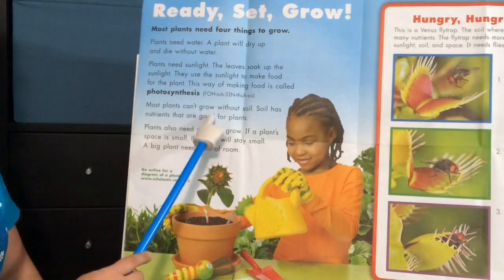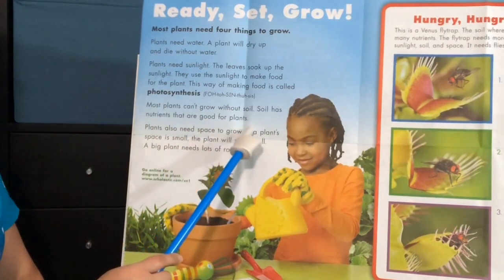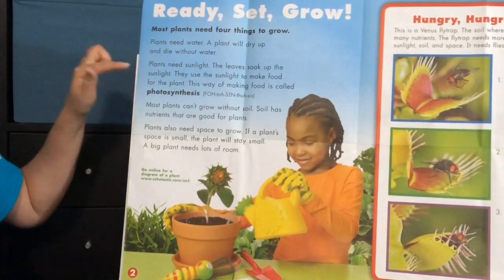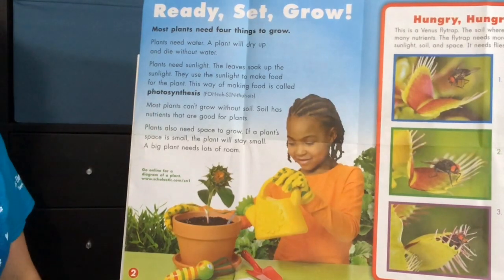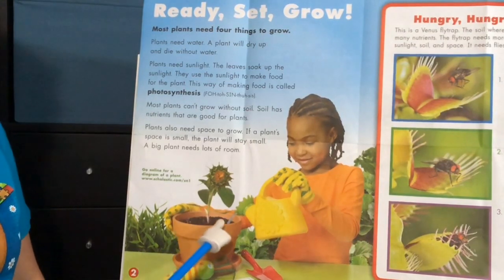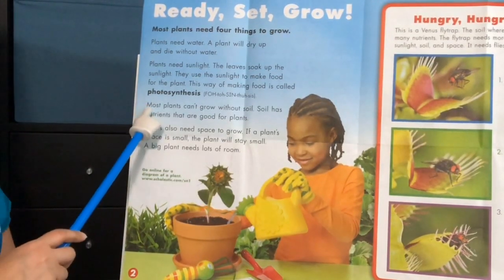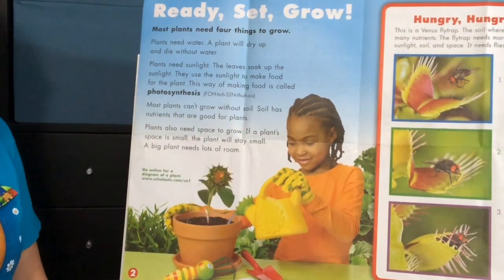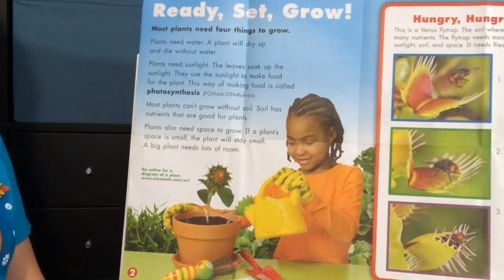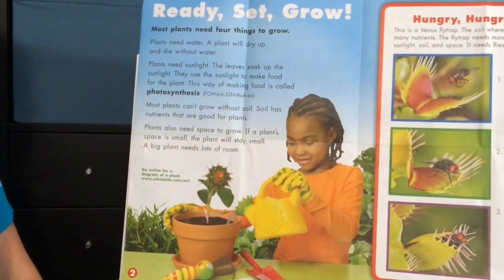Most plants can't grow without soil. Soil has nutrients that are good for plants. So what do most plants need? We heard water, sunlight, and now soil. And soil is just another word for dirt. So the dirt outside, the dirt that she's planting it in is called soil. Okay? And did you notice that they said most plants can't grow without soil? Did you know that there are some plants called air plants that don't need soil to grow? That is pretty cool. But most plants are going to need soil to grow.